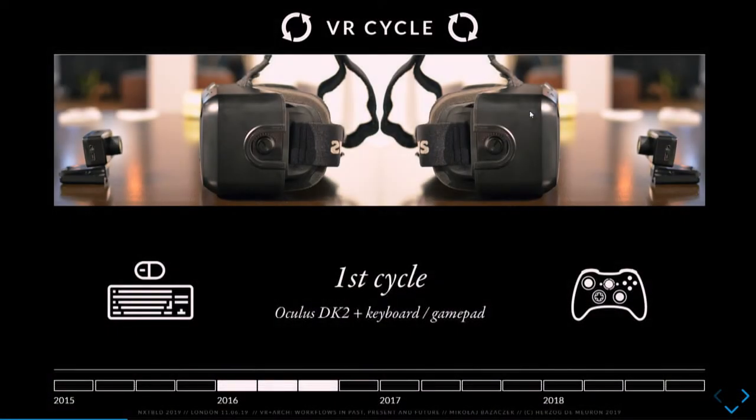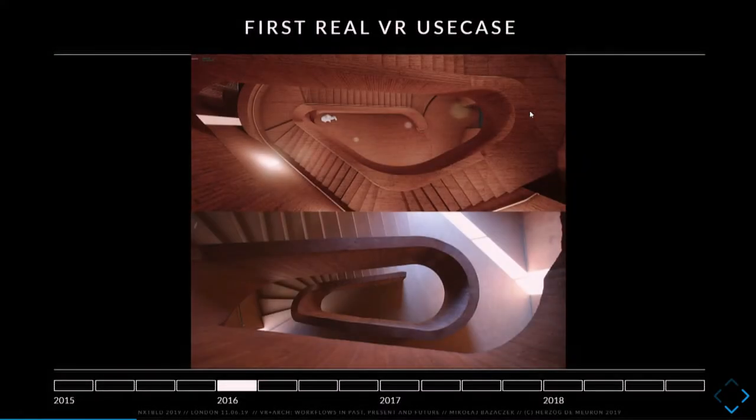But then this major mainstream current VR headset appeared, the Oculus Developer Kit 2. And the first real VR usage in our company was actually this staircase.